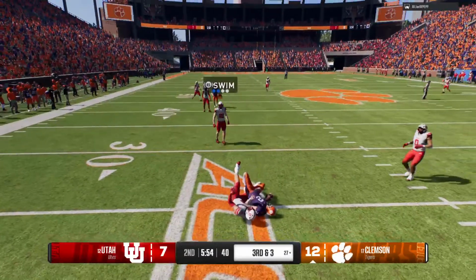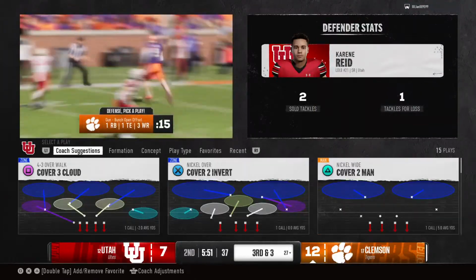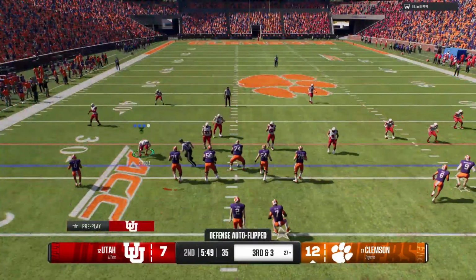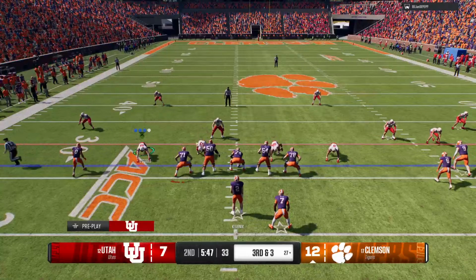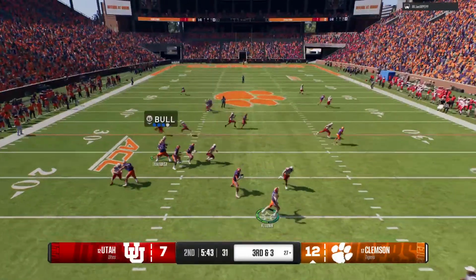He's going to take off. He is going nowhere. Stop at the line of scrimmage. QBs do a really good job of feeling pressure and trying to get away from it. You can see he wants to, but there's nowhere to go. Great job by the defense getting him to the ground for no gain.